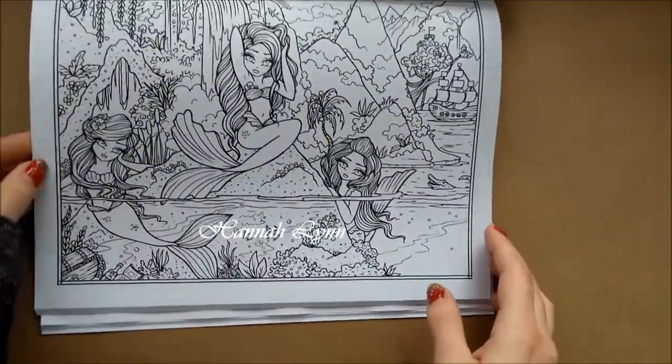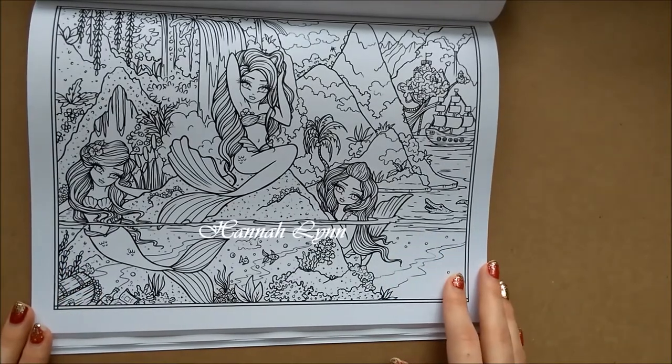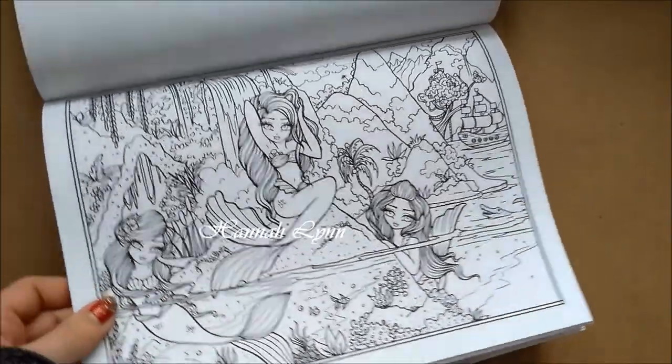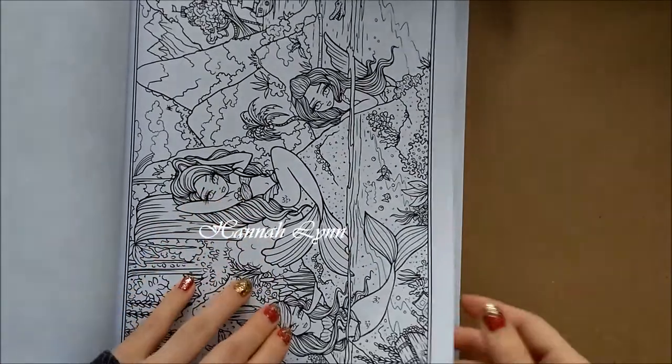This is Mermaid Lagoon, and I believe that this is just another interpretation of Ariel. So you could do Ariel and a couple of her sisters from the original Little Mermaid. Excuse my little crazy man running around in the background.